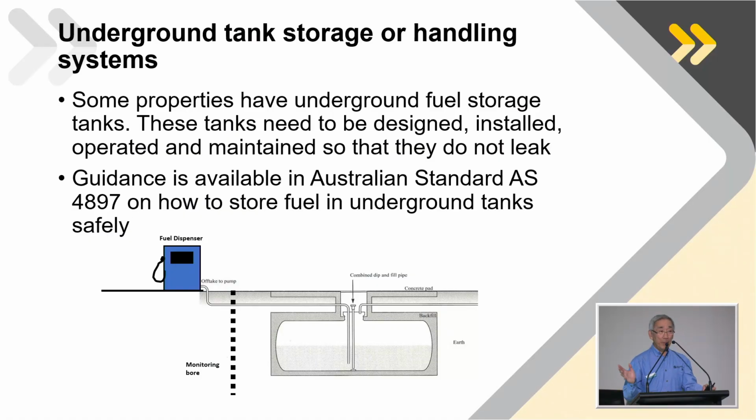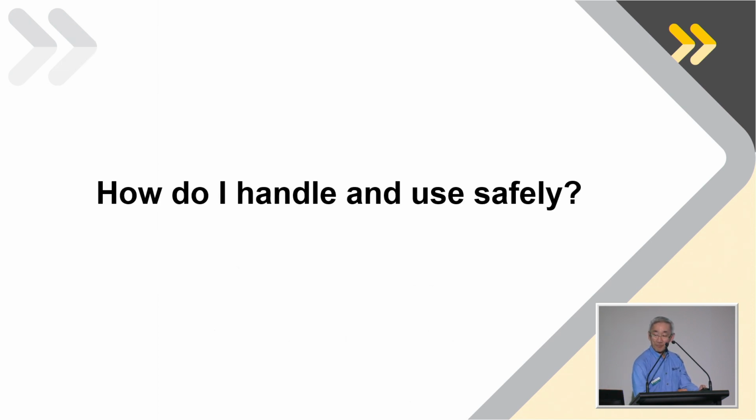So do place it in the right spots. Some big farms may have underground tanks because they don't want large storage tanks above ground, due to lack of space. But I don't think there are many on farms now. We've seen a few, but not so much now, mainly at service stations. But there are some requirements if you need some details there.